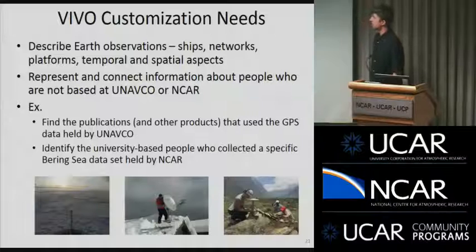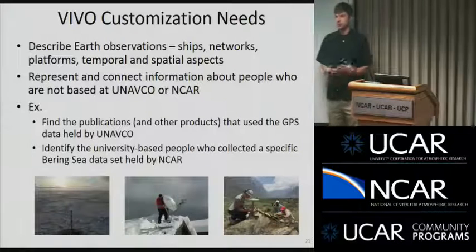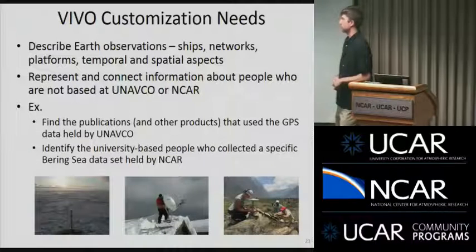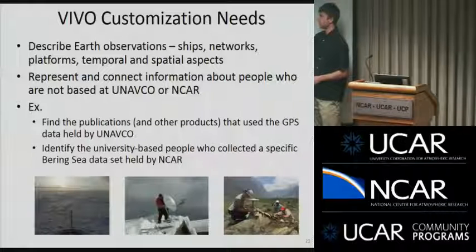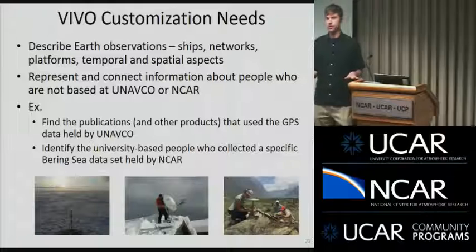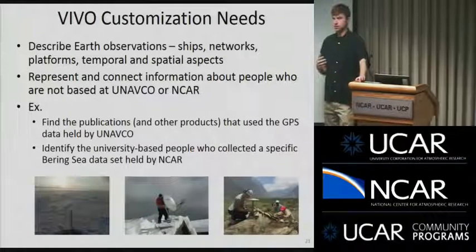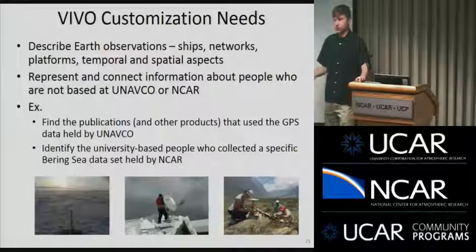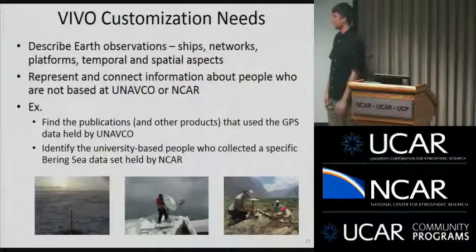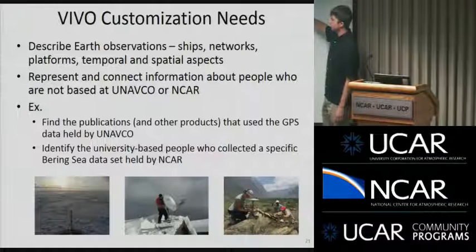Just to describe quickly what we were doing that's different from the standard use case, the standard use case being a faculty information system on a campus, is first of all describing different kinds of information. So we have different information than you would have at a university. We have ships, networks, platforms, data sets, things that are earth science and geoscience focused. And then also, as I said at the beginning, with these distributed projects, we have a very different use case in terms of where the people are. If you're at a university, you know everything there is to know, well, at least what they can tell you about your faculty members. But if we're based at NCAR, we don't maybe know a whole lot about the PIs who were involved in the field program, besides that they were involved in this field program and that they were involved in a data set collection. So again, some of those use cases that I showed earlier directly relate to these customizations that we're adding into VIVO.